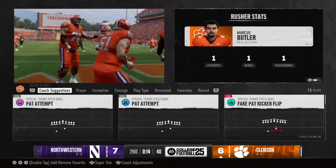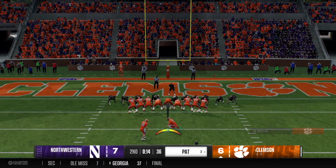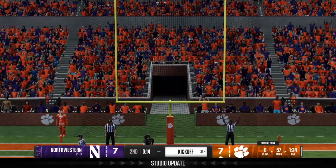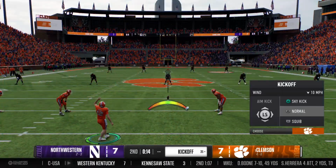Didn't panic. They got down, but they answered the bell right before the half, and they got this thing right where they want it now. They can tie this football game and hopefully go into the half with a lot of momentum. And the extra point was good to finish things off.